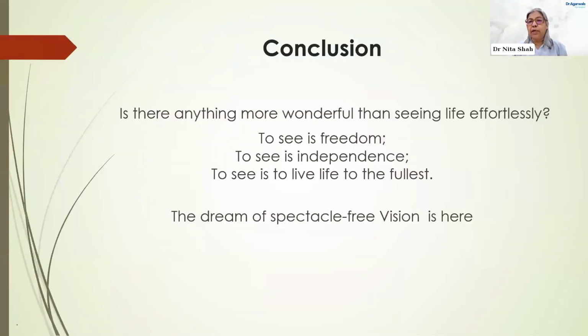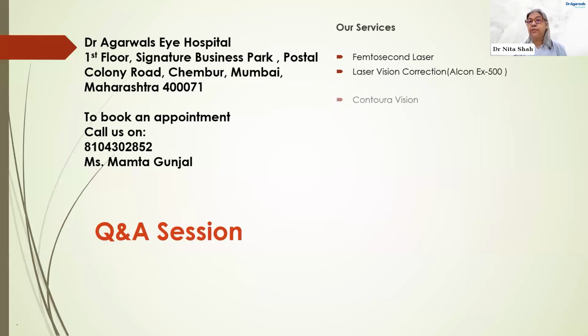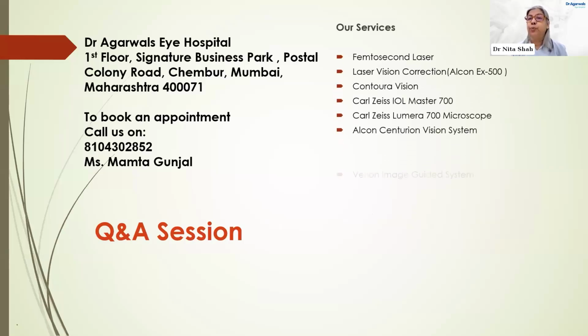So, is there anything more wonderful than seeing life effortlessly? To see is freedom, to see is independence, to see is to live life to the fullest. The dream of spectacle-free vision is here. I do tell my patients it is not just cosmetic. You are dependent on an external device to see. Are you very sure you don't want a better quality of vision than you can ever have with spectacles or lenses? If it is safe and your eyes are fit for it, why not? It's worth getting assessed at least to see whether you are a good candidate for a spectacle-free laser vision correction. Thank you, Dr. Nita Shah, Ayush Eye Clinic, Agarwal Eye Hospital, Chembur, Mumbai.